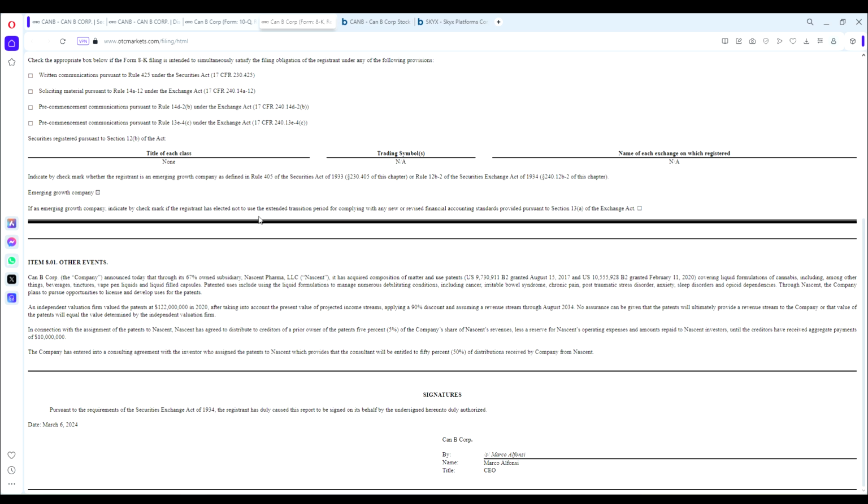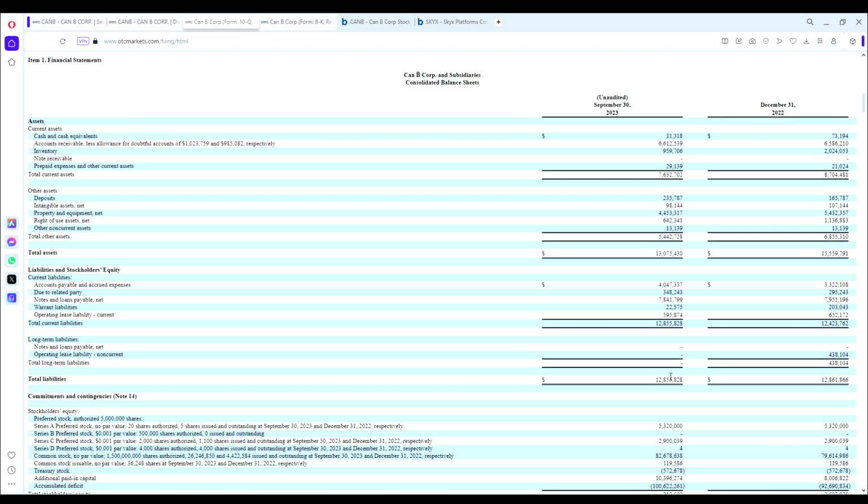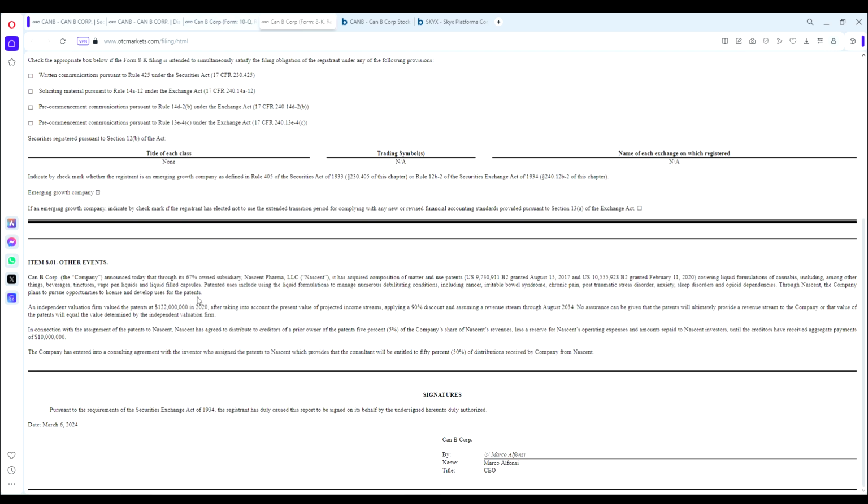So it's really exciting. If we look at their balance sheet as well, the company already has $13 million in assets, and $4.5 million of those assets is in property and equipment. So they have a good balance sheet as well. They have more assets than debt. And so they're going to generate huge revenue. So how do you generate revenue through these patents? Well, likely through lawsuits, right? Because anything that this patent applies for, they're going to get big paydays on.